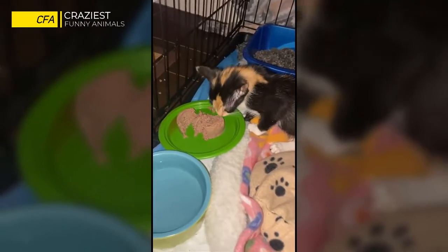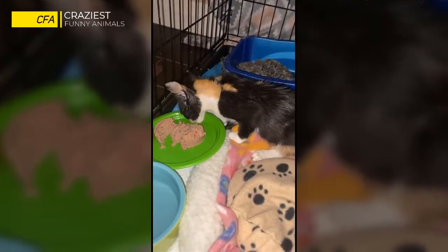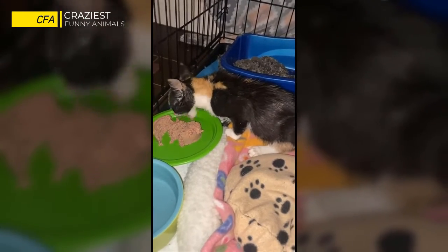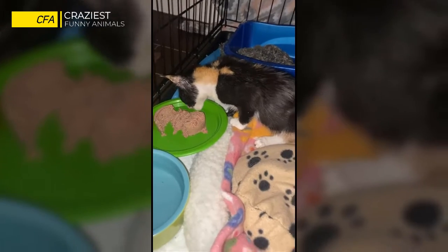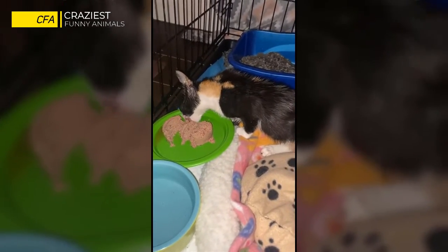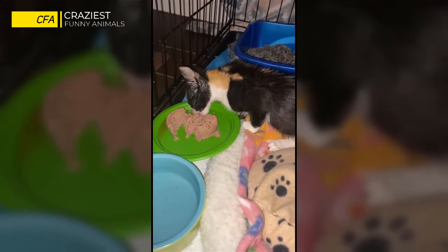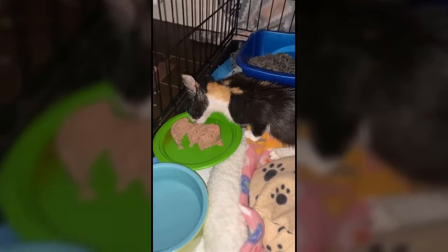And there she is. So Adeline will be complete of all her medications, only the Purina Fortiflora, which is an optional treatment. But as long as I'm told to go ahead and do that, I will do that daily. But all her medications will be complete tomorrow.